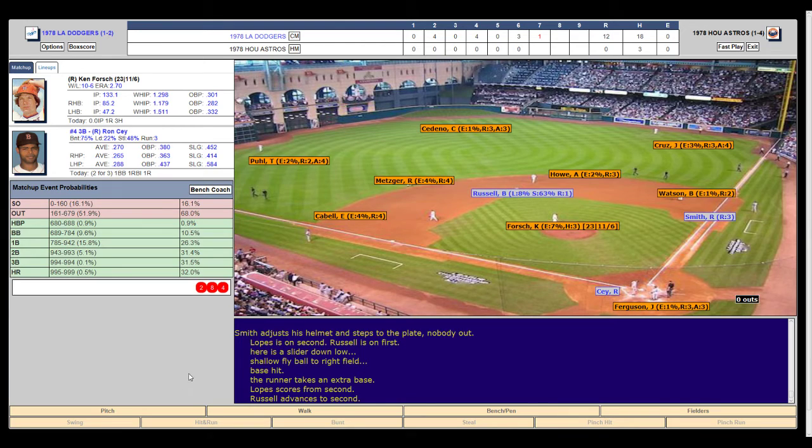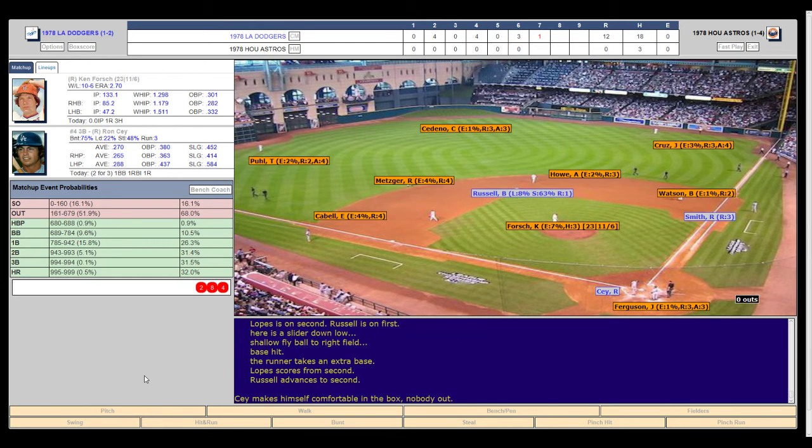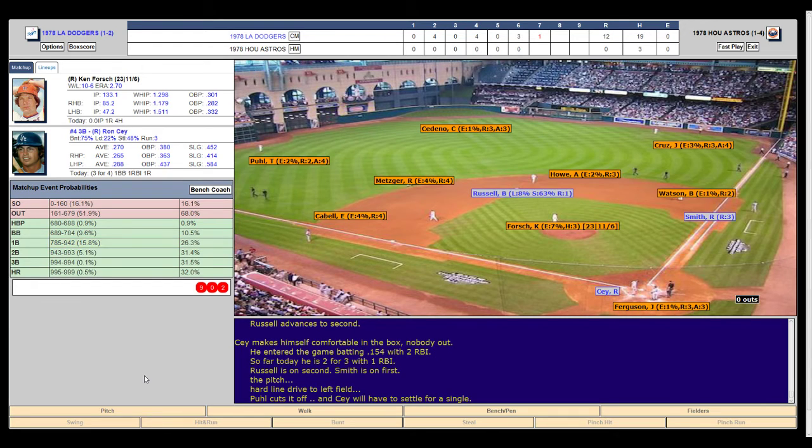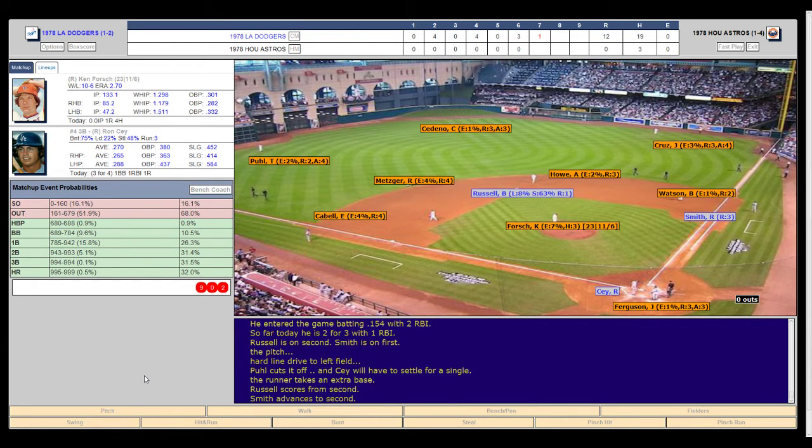Oh boy. Ron Say steps to the plate, no outs, runners at first and second. Forsch working quickly. Here's the pitch to Say, who's 2 for 3, 1 RBI, 1 walk, 1 run scored. And another base hit, a single to left. Wow. Russell scores from second. Smith stops at second. It's now 13-0. Houston will need 2 touchdowns to win this game now. Come on, Ken, get it out here.